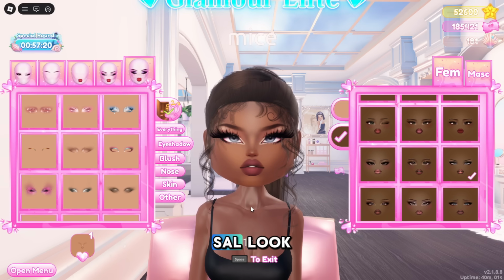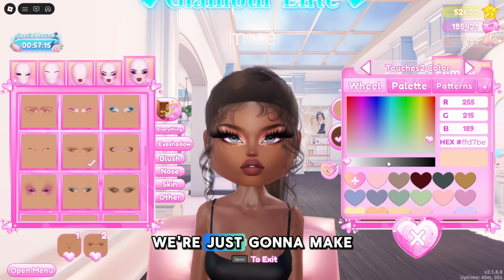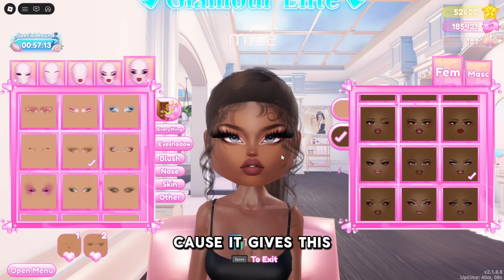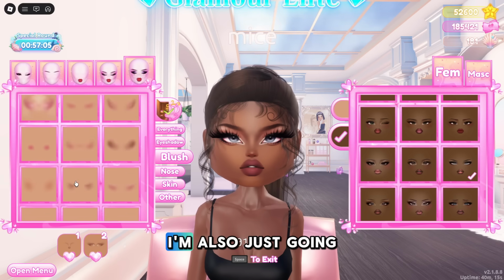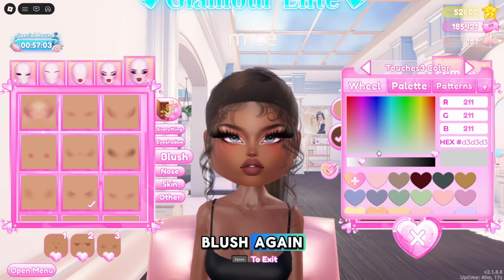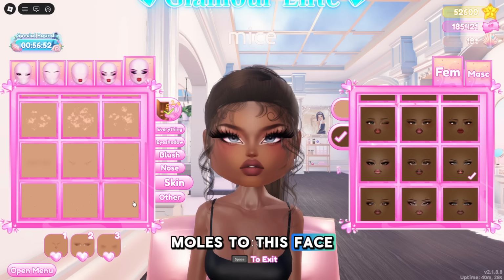I love an Aegyo style look, so I'm gonna add this eyeshadow. I think it works perfectly for this, and then we're just gonna make that a little bit darker because it gives this little puffy under eye. I'm obsessed. I think it looks so adorable. I'm also just going to add my favorite blush again, but we'll tone that down so it's not all the way black. I'm going to add some moles to this face as well.